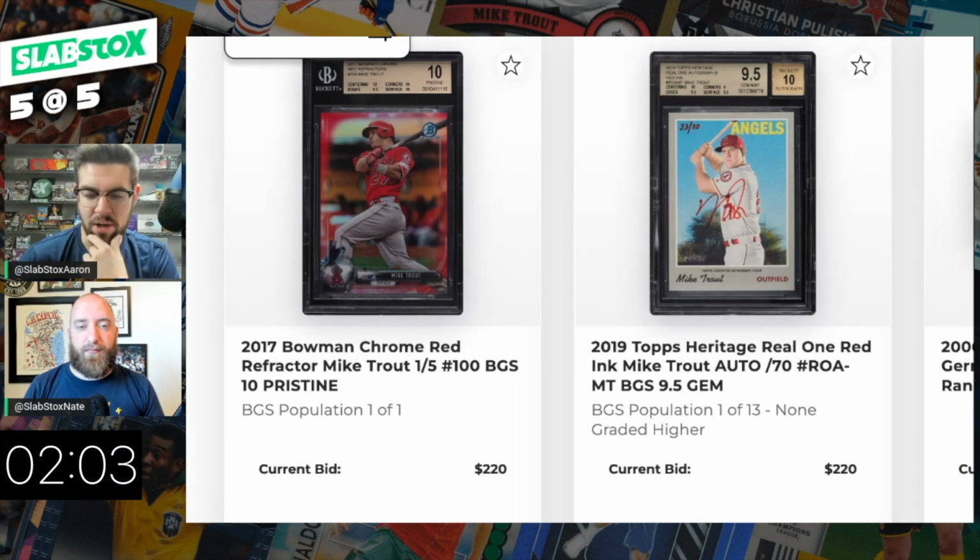So it's hard to say how much both of these are worth right now because the last time one of those Bowman Chrome Trout red refractors sold was a while ago for pretty cheap. But Nate, if you were to look at these two cards and say, hey, I'd rather have one or the other, no matter if one's more expensive than the other, let's just say that they happen to be, because I don't want to say the same price, because they might end far apart. But just which do you think might be the best 5-10 year hold?